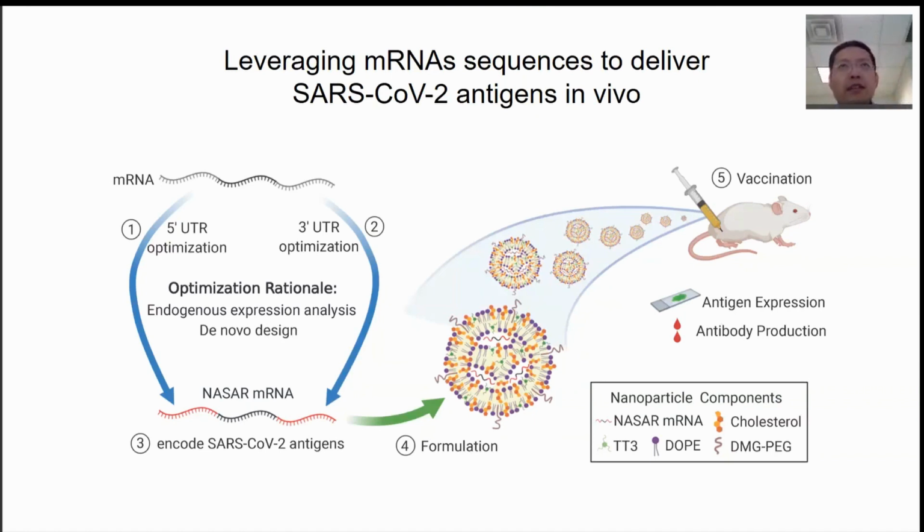One is to analyze the expression of the endogenous genes, and the other approach is de novo design of new types of 5' and 3' UTR. After several years of optimization and analysis of results, we identified a lead UTR. We call that NASA UTR. And then, last year, the COVID-19 outbreak occurred. We decided to utilize these NASA mRNA to encode SARS-CoV-2 antigens. We did vaccination of wild-type mice, and then we can analyze the antigen expression and also the specific production of antibodies.